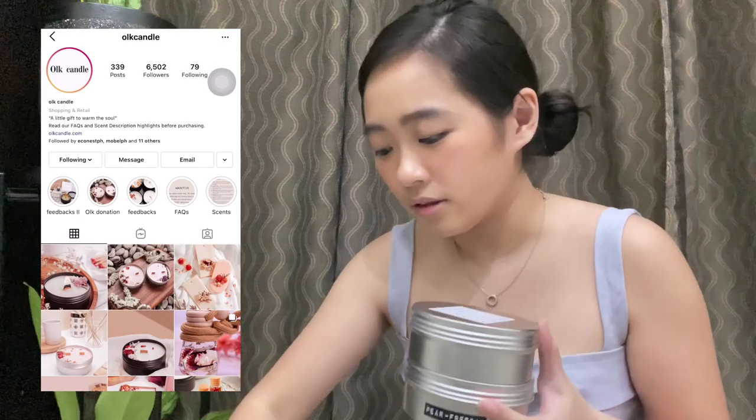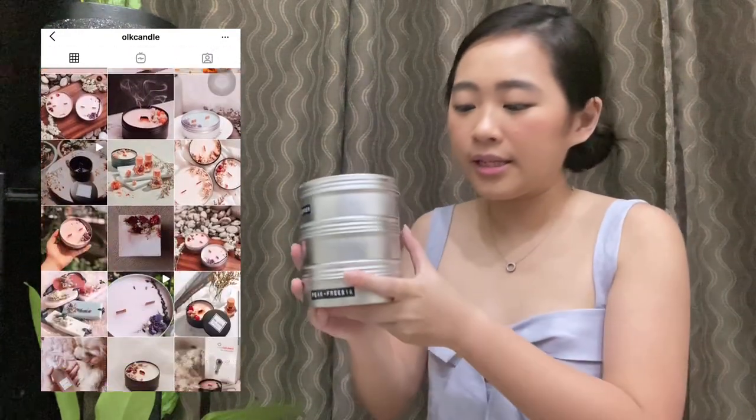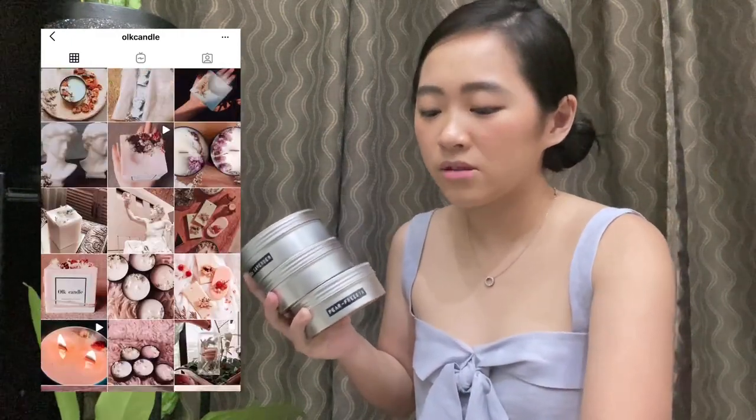So, I started buying candles because of an Instagram shop. Kasi parang, ang ganda ng candles nila and I wanted to try. So, that was my starting point. And it's this store. It's called Oak Candle. So, I got 4 candles from them. 3 na tin pan to big size, kasi konti lang yung difference with the small ones, so why not?